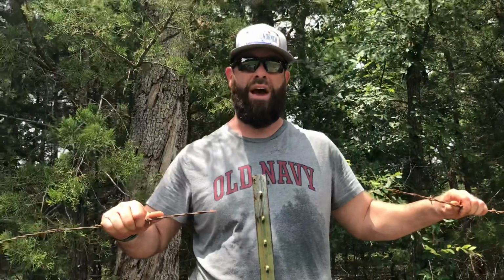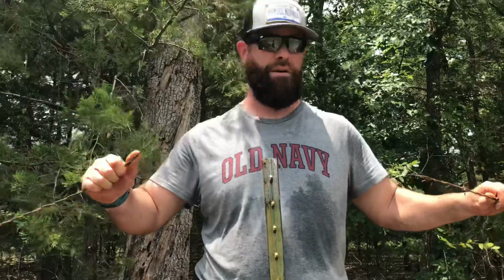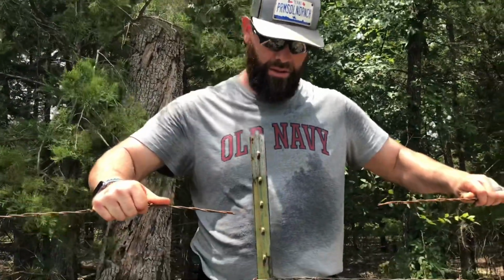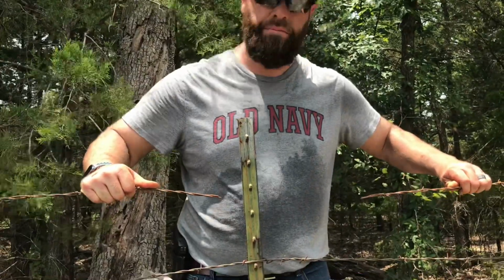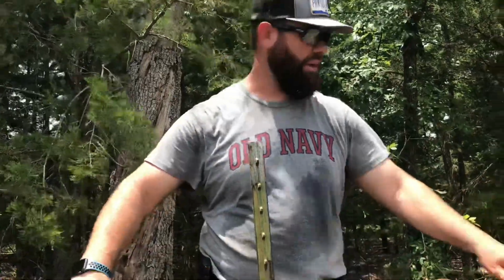This is where we learn how to use ingenuity to fix things, okay? So we have a barb here and a piece of barb here, but you can see that it's about a foot apart. And so how do you fix something like that in the field? I'm going to show you. Put this here and here.